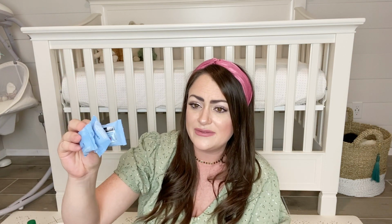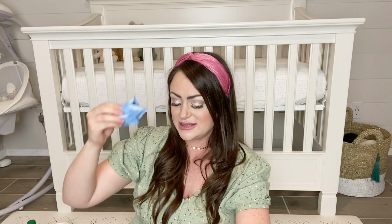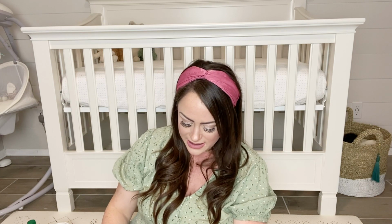These are really cool. I got them on Amazon. You can get the little travel packs of these. They're the makeup remover towels from Neutrogena. I think it was like $5 for a pack of like 20 or something. So I'm just bringing a couple of these individual ones in case I want to wash my face or I want to add makeup.